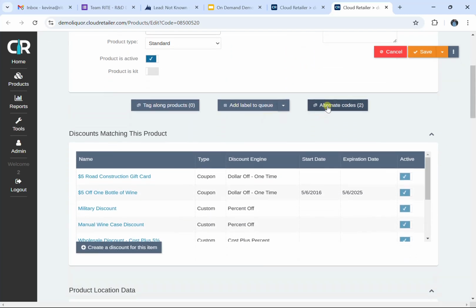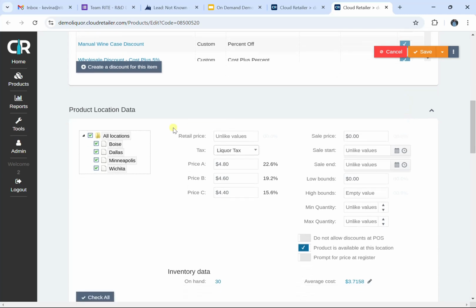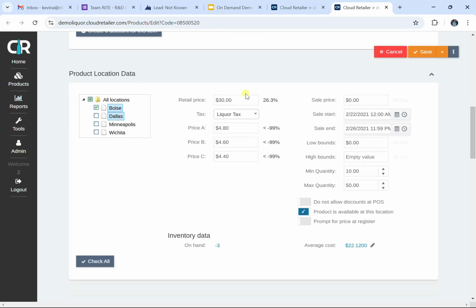We do have alternate lookup codes or aliases. So if your supplier uses a different product number, you can tie that back to the main product. We will cover discounts and sales and promotions in a few moments. If we look at the product location information, we have our retail price, what sort of tax is applied to the product. And then we have A, B, and C pricing. This is one way to offer different pricing, maybe for your loyalty customers or maybe for wholesale. That's not the only option for wholesale. There's also ability to do like cost plus or other things if you're in a state that allows wholesale.